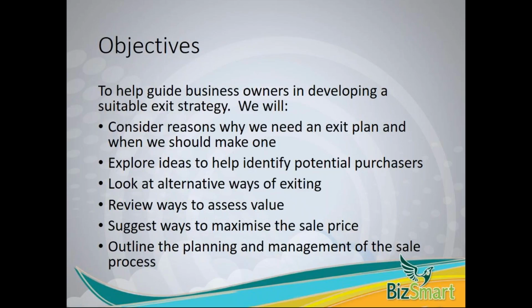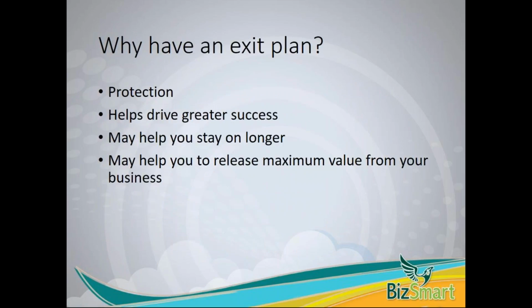So this webinar will give you a framework and some activities that I'll propose as we go through that will help you to actually develop your own exit plan. So the first question of those is, why have an exit plan at all? Not many of us, when we start up our businesses, actually think straight away about when we're going to finish or when we're going to exit, but perhaps we should.